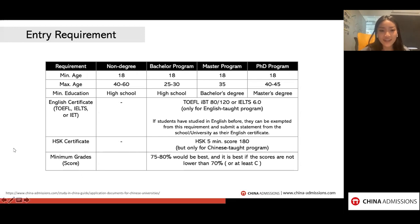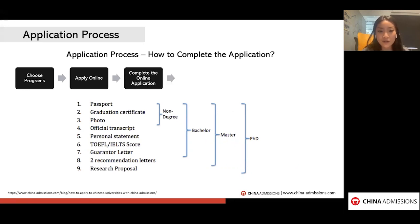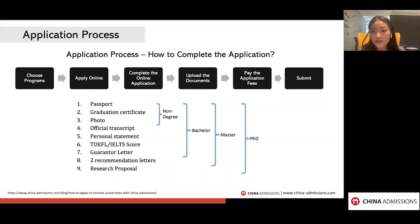Hello, everyone. On this page, you can see some requirements for each degree program as well as non-degree programs. Normally, universities' requirements are like this, but sometimes there are some differences. About the English part, I will give the details on the next page. Now on this page, here is a document list for different program requirements. First, you choose the program on our website, and then you can apply online. Then follow the steps to complete the online application, upload the documents, and pay the application fees. The last step is to submit the application.